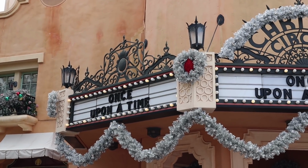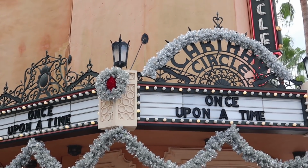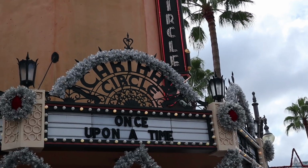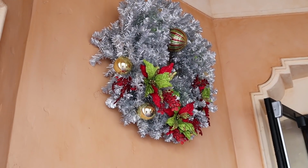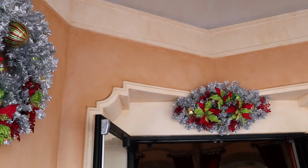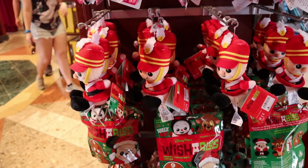Okay, so you may hear the beast turning back into a human on the stage show behind me, but the Carthay Circle is a very simple, understated, just silver garland with some white twinkle lights and just a couple tiny little baubles. I kind of like this too. Gets a little more decorated as you come under the entranceway to the store, where they added these beautiful green and red poinsettias. I love these.